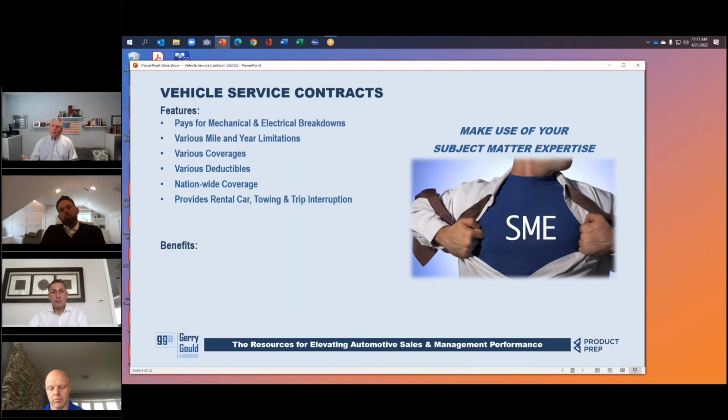It provides car rental, towing, and trip interruption. Most service contract providers actually enroll the customer in a road club, which includes the rental car, towing, and trip interruption. Then there are unlimited claims. They can't turn you off like an insurance company. If you have too many claims, they're not going to stop. In fact, most service contracts, and correct me if I'm wrong, guys, if the repairs exceed the value of the vehicle, they'll just pay the vehicle off. Is that correct in most cases?